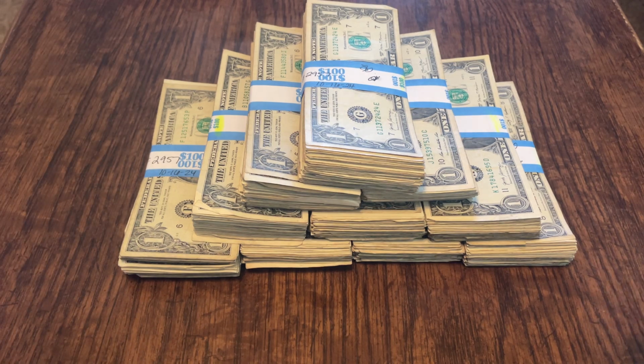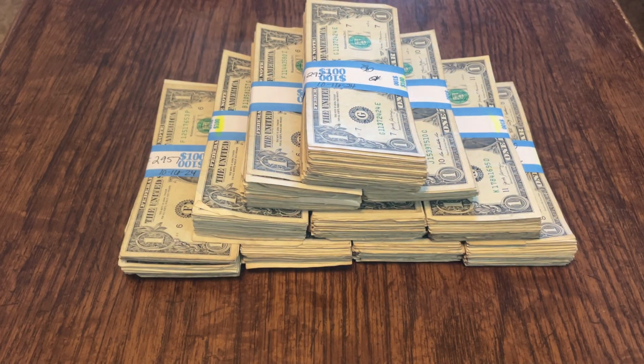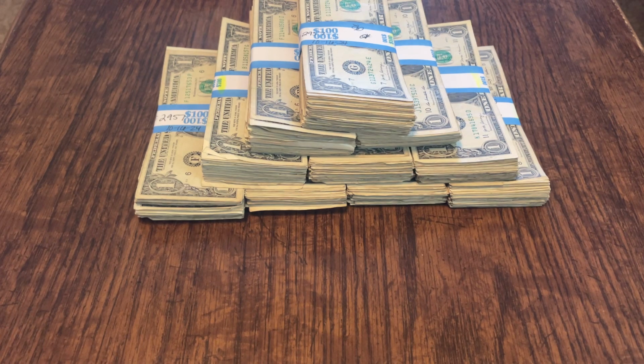That's why I only do 200 at a time. So by doing that, I stay in the good graces of the bank, and by pressing the notes, it makes my notes seem a little bit better. Even when I show them here, they seem to show up a little bit better. All right, let's get these out of the way and take a look at what I found this week.